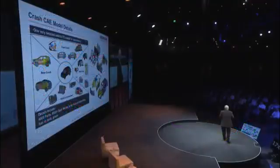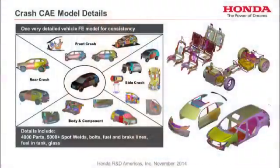So what goes into a crash model? Actually, we start with CATIA. The designers put a digital prototype model together. All the data goes in there. We roughly use about 80% of the parts in our crash models. We build one model for all modes and share it, so it leads to consistency. And you can see on the right what goes in: about 4,000 parts, 5,000 spot welds, all the bolts, the fuel lines, the electrical lines, the battery, the seats. We actually even put fuel in the fuel tank.